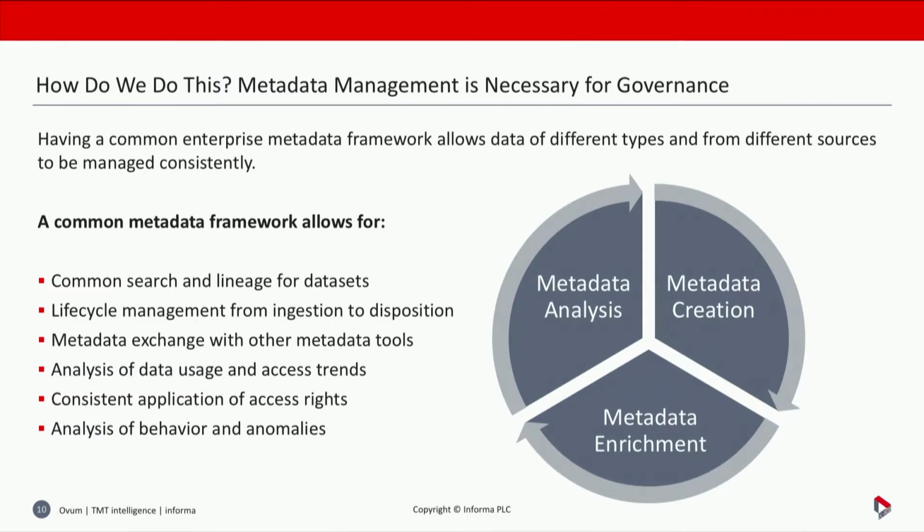You'll see recently there's been a huge growth in the popularity of data catalogs, for instance, that allow business users to find and discover data, analysis of data usage and access trends, and consistent application of data access rights, because again, policies about who can access what are encoded at the metadata. And it just creates a cycle of metadata analysis, metadata creation, metadata enrichment. And what you really need is an enterprise environment where all of this metadata can be managed together, regardless of where the actual data resides, whether it's in the cloud in S3 or in a Hadoop cluster on premise. You need a single view of your enterprise metadata for this to really work.